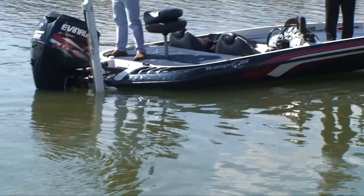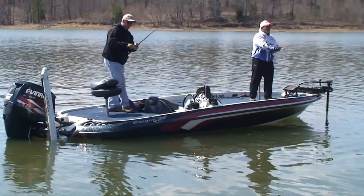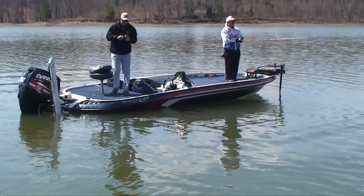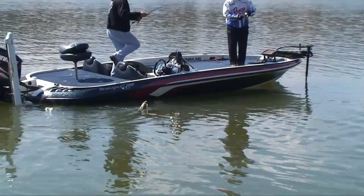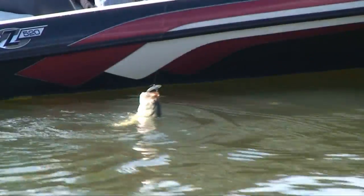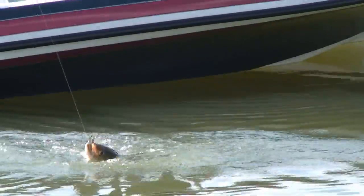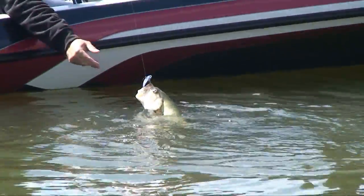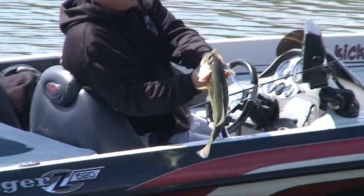You need a net? No, I'm all right. All right, good. You keep catching them. I'll be fine. I really don't want to quit fishing right this moment. So that's a good little fish right there. Yeah, he hit it. The reason he ran so hard is I hit him in the top of the mouth so his mouth closed. That's a nice fish right there. That's a good tournament fish. Yeah, it's a good fish.